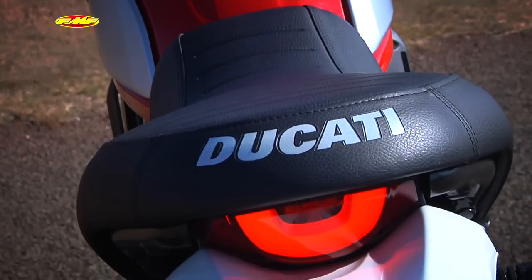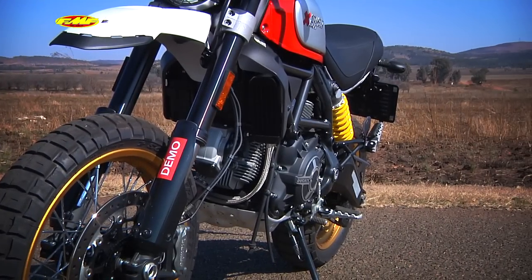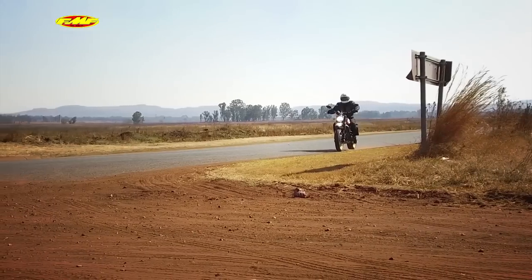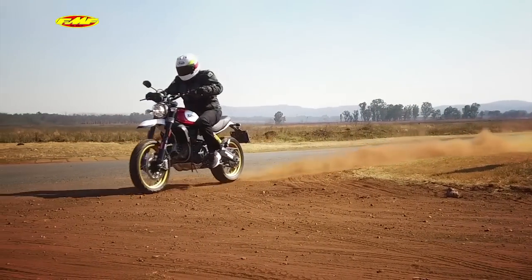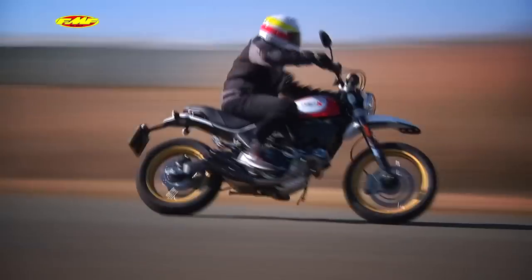Extra ride height, more suspension travel for off-road use. The suspension itself, fully adjustable for compression and rebound. And just riding on the road initially, it feels quite hard to me. I don't think it'll work very well in the dirt. We might have to actually soften up the suspension if we want to do some dirt riding on this bike.